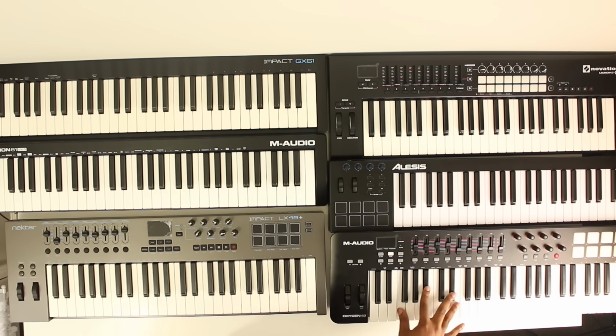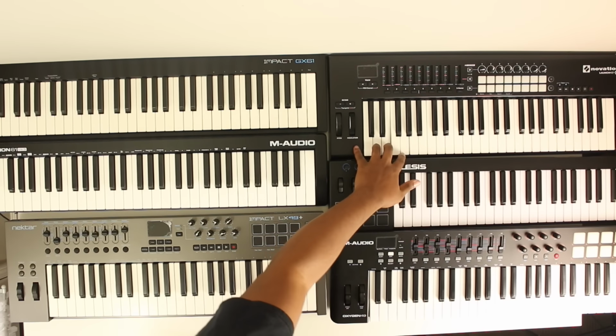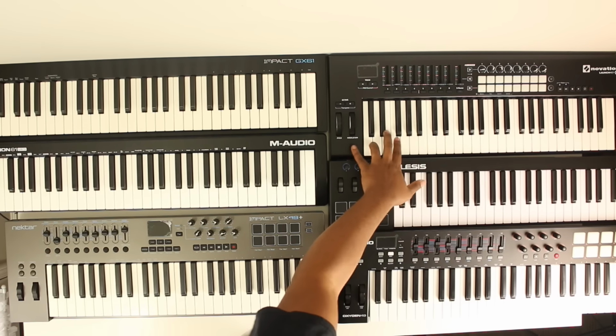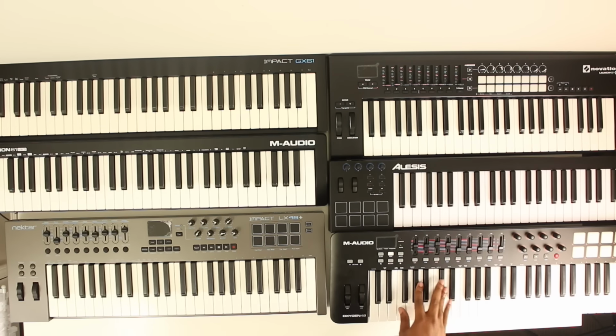Next, in terms of keybed, I would probably go with the M Audio 6 Oxygen. It's similar to the Novation, but it's just a little bit less weighty. This one kind of gives you some weight. I could feel comfortable playing some piano stuff on this particular keyboard. It feels really good. Whereas this one feels good, but it's a little bit of a lighter touch. So if you prefer a lighter touch, this may be the best for you.